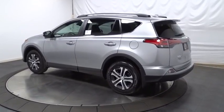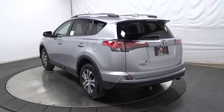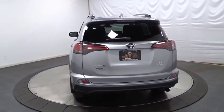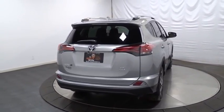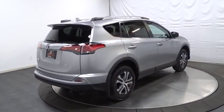Here are some of this vehicle's great options. Keyless entry, trip computer, clock, electronic stability control, outside temperature gauge, day and night rear view mirror, tachometer, tinted glass, body color door handles, engine immobilizer, four-piece floor mat set, low tire pressure warning.